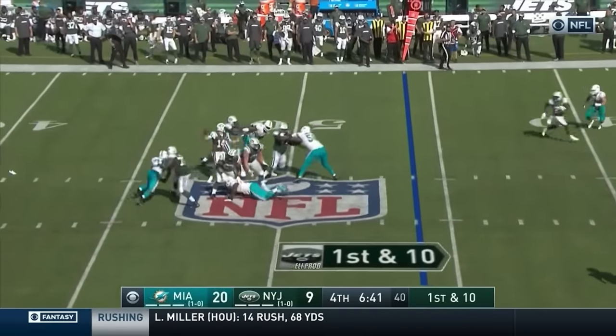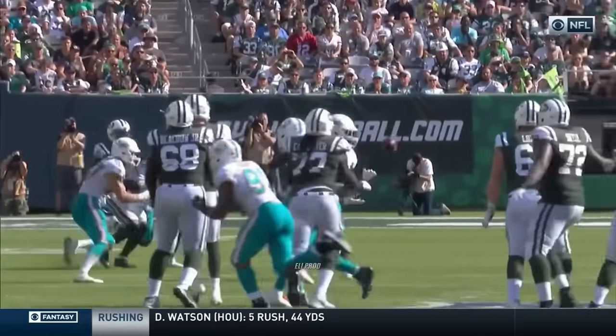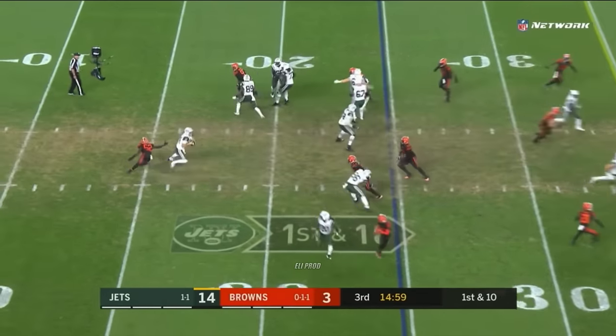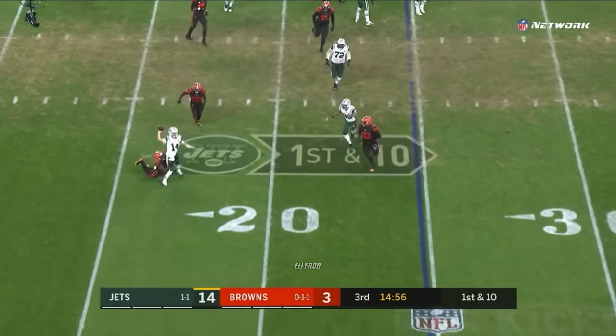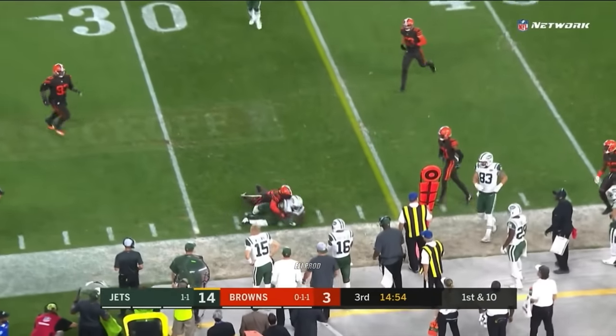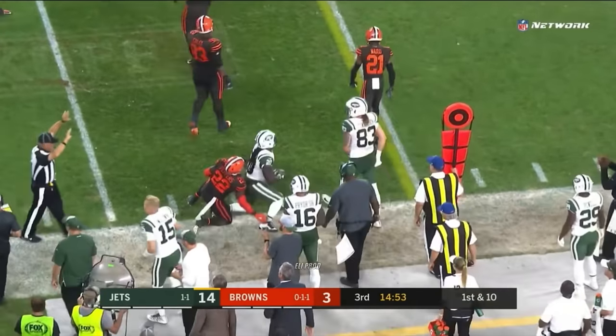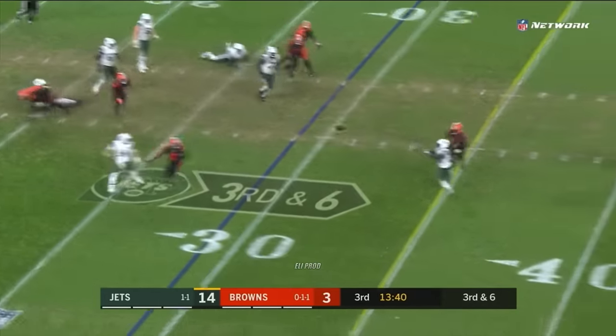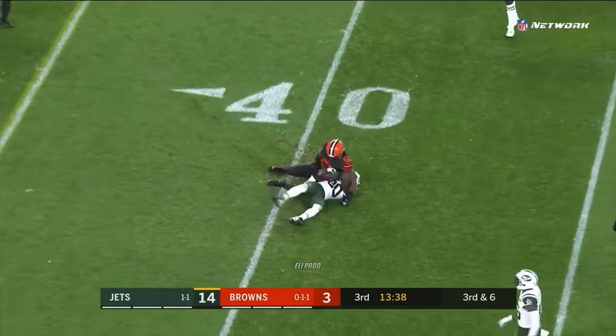First and 10 in the middle. Look at power. Darnold 5 for 12, has to avoid the rush and a sack, and is able to complete it to the sideline. Blitz coming from the Browns. Darnold steps through it. Unloads, has a first down.